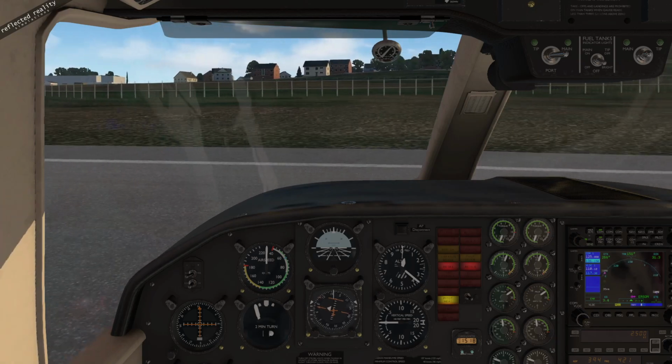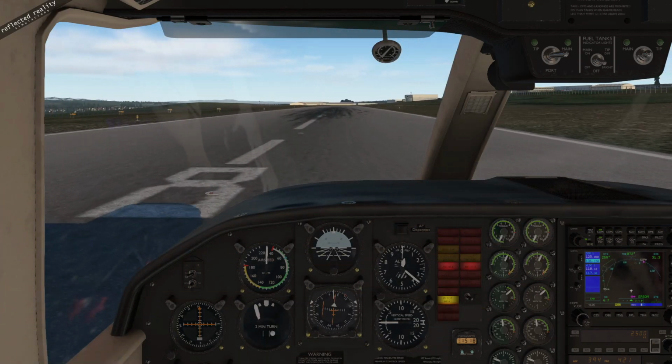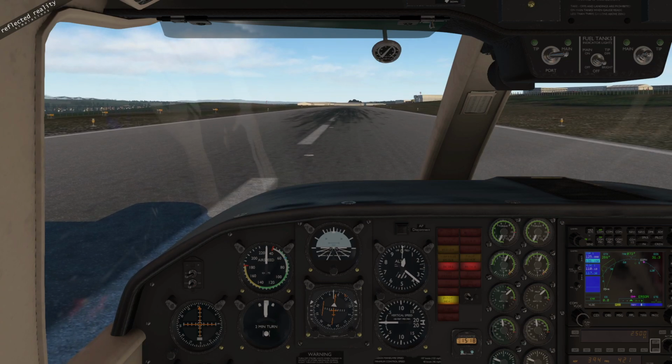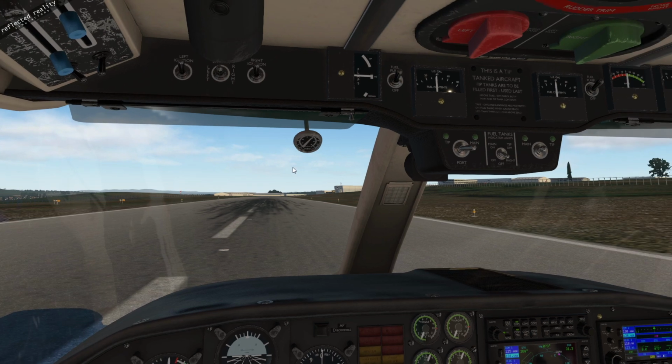So the Islander does everything at 65 knots. Your final approach is 65 knots, your climb out is 65 knots. Best rate, best angle, single engine, it's all 65 knots. If you look at the manuals, there are lower speeds in there if you're really limited on that runway, but for the most part 65 knots is all you really need to keep in mind for the Islander.